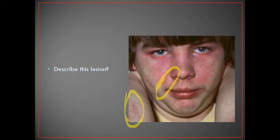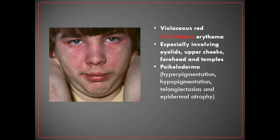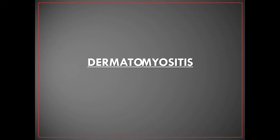This is called poikiloderma. This patient has a condition called dermatomyositis. Patient has violaceous or red heliotrope. I will explain what heliotrope is in a minute. Heliotrope erythema involves eyelid, upper cheeks, forehead, temples, and also nasolabial folds. This patient also has poikiloderma. Poikiloderma means hyperpigmentation with telangiectasia and some atrophy. This patient has dermatomyositis. This is a long word, and you have to notice it: dermatomyositis. What's dermatomyositis? This is the heliotrope erythema.